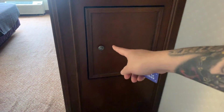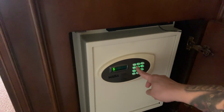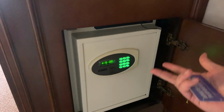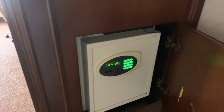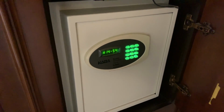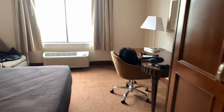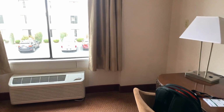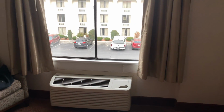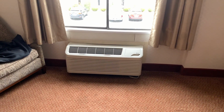So this is where the safe is. You can punch in your code or whatever it is. I don't know the code. They didn't tell me the code. So I'd have to call. Oh, looks like I just locked it out. It's locked out for 14 hours. Well, I'll be here for the rest of the week. But yeah, it was cool. Last night I came in, I saw the video. I got in really, really late, and just went right to bed, basically.